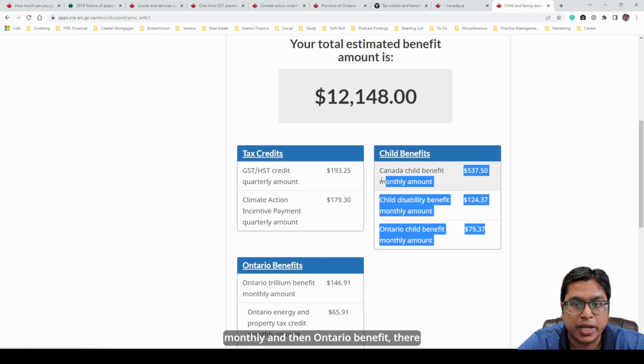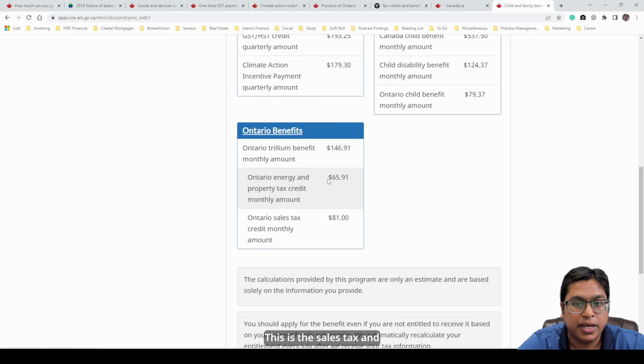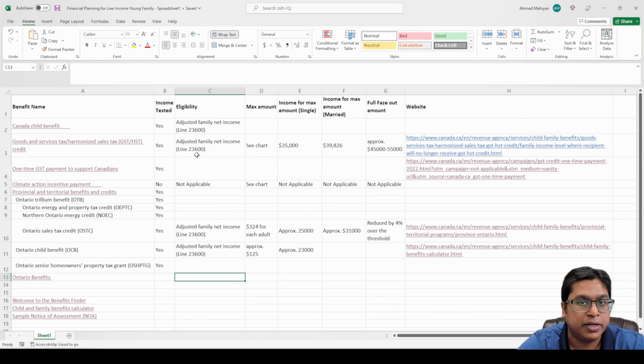And then for the Ontario benefit, there is the Trillium benefit, as I said, here is the sales tax and this is the energy tax, and this is how you can get a nice idea of how much benefit you can qualify for. And if you click on here, it gives you more information on what we used to calculate those benefits. To wrap up this video, I will upload this Excel file under the description of this video.